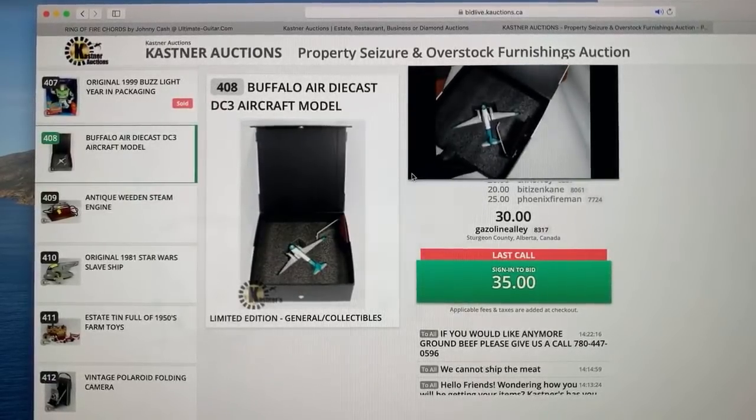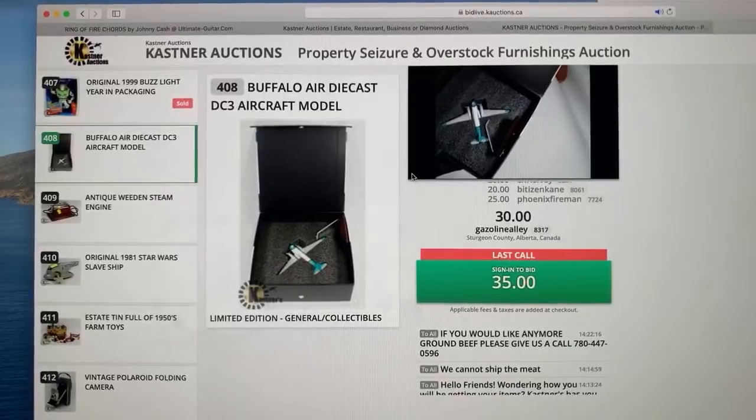20, 25, 30, 35. Let's see. These were a limited edition run. They didn't make too many of them, probably like my book that we did. You don't put a whole lot of them out because it's just expensive to do. There we go, 35. I wish they had a better picture of it. It's actually quite detailed. They're holding it kind of far away from the camera.